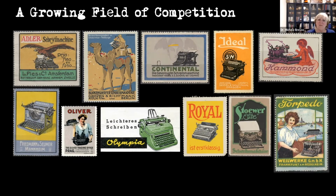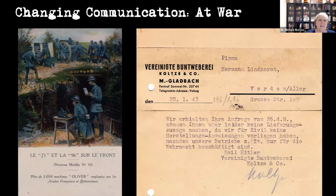So not only did the typewriter change how business was doing business, but it changed how we communicated when wartime came along. And what we see here are examples in two war eras. On the left is this postcard, again featuring an Oliver typewriter, but you notice that what it's really depicting is that this typewriter is small enough and portable enough to be at work on the fields of battle, that a regiment could establish a field office right on the front lines and be able to use a typewriter to communicate essential war messages right there.